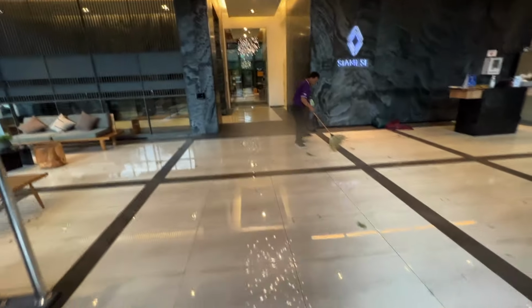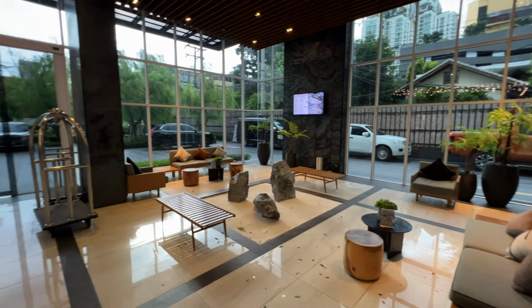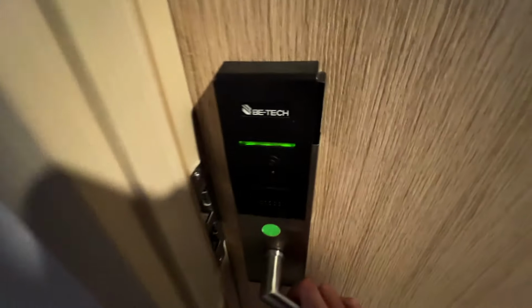Looks like the wind blew all these leaves inside. They've got a nice little zen area, zen garden in the lobby here, and to get to your floors it's key card access, not RFID, which I like. And it's key card access to the room.